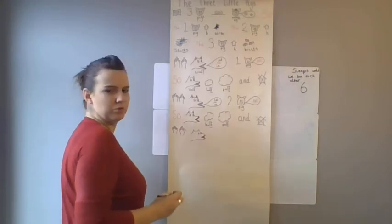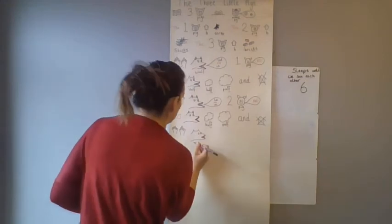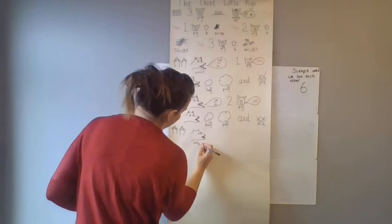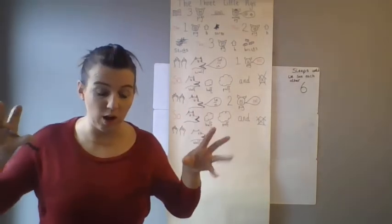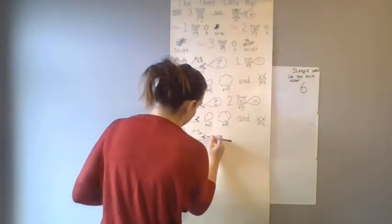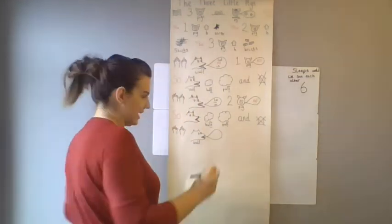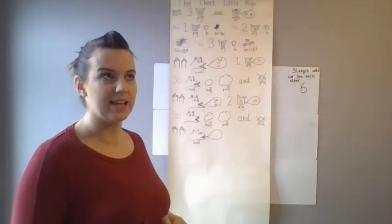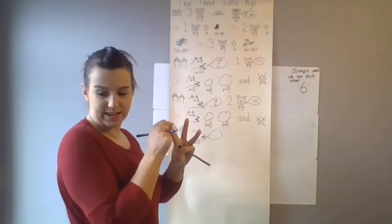How do we write the sound, the word wolf? What sounds can we hear? Suddenly, the wolf. What did he do? He said, "Little pig, little pig, let me in." So let's write the word let. How many sounds can you hear in the word let? L-e-t. Three sounds. First sound.